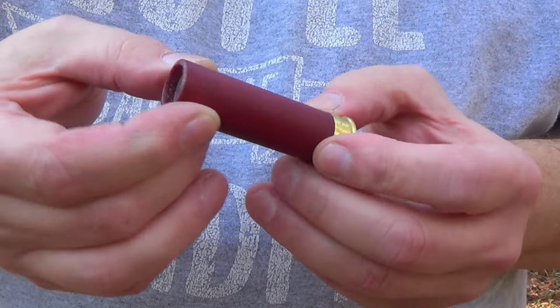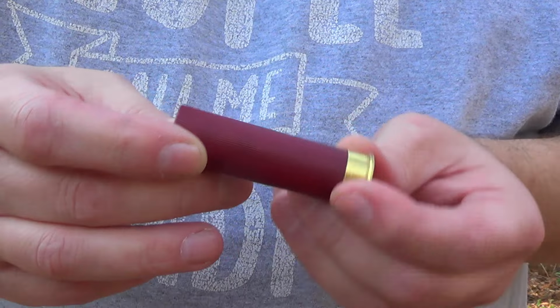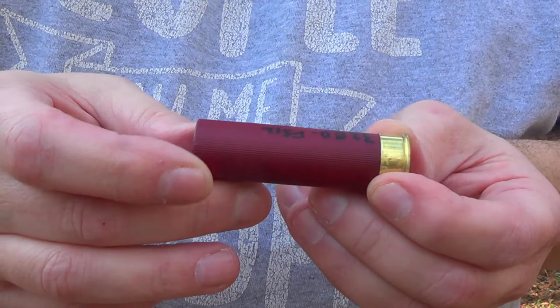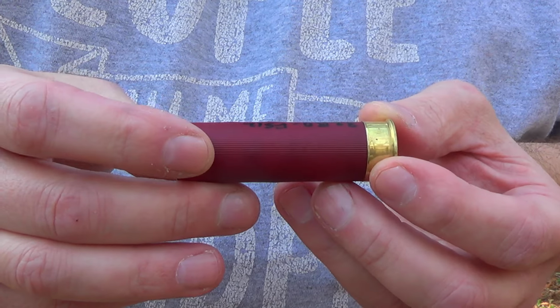Brand new Federal. Y'all seen these 10 millimeter brass Federal? A lot of you got them. Brand new Federal with the 10 millimeter brass, 3-inch hull, primed from Ballistic Products. Probably ain't going to find them now.